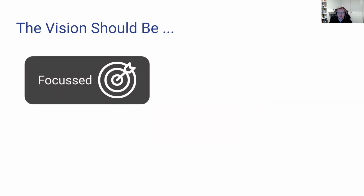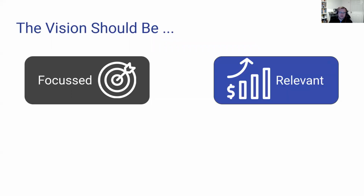It should be really clear what you're going after. Don't try and say things like you're going to solve AGI in the next few years, but really be focused in on how you are going to make data bring value to your initiatives or to your research project. You really need to be relevant.